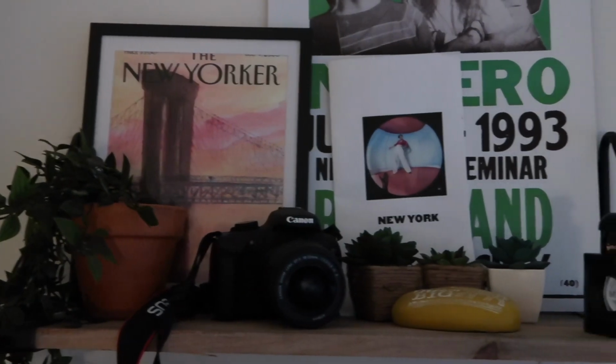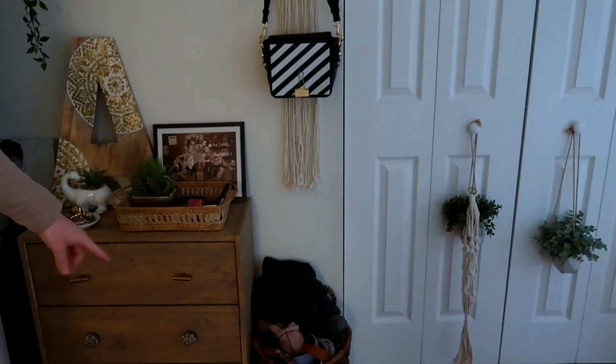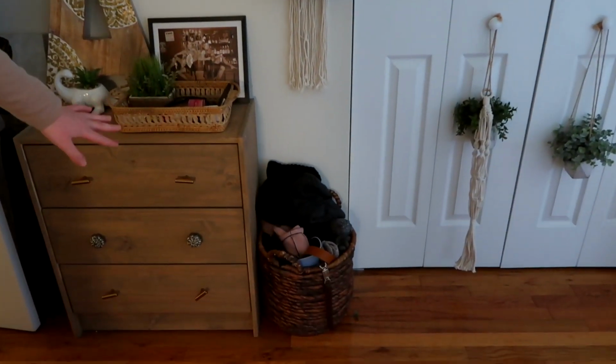The Harry Styles pop-up shop in New York. And then me and Sam got some vintage band posters from Tennessee. And then I also, I think, thrifted this basket. I just keep my hats, gloves, scarves, belts in there.